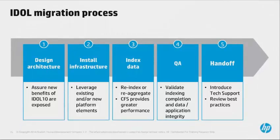If we stop there, then that constitutes the roadmap phase of the delivery model that we have. We can deliver this in either a waterfall and/or an agile methodology approach, depending on the culture of the customer environment that we're working in and the needs of the migration with respect to the application or applications that depend on this infrastructure. The next step in the process will be to install IDOL 10 and leverage existing or new platform elements, that is to say server environments, depending on the approach that we decide to take, and I'll come on to that in just a moment.